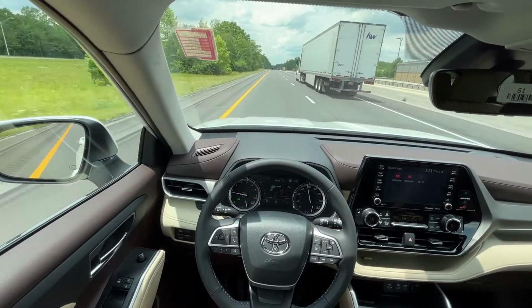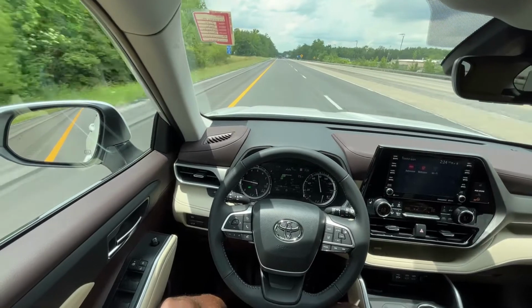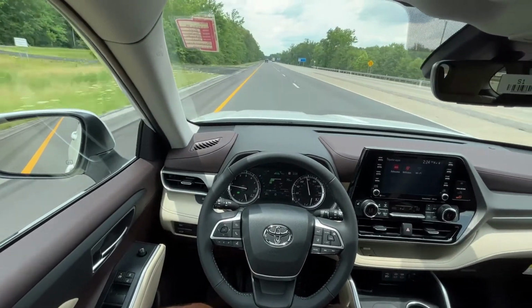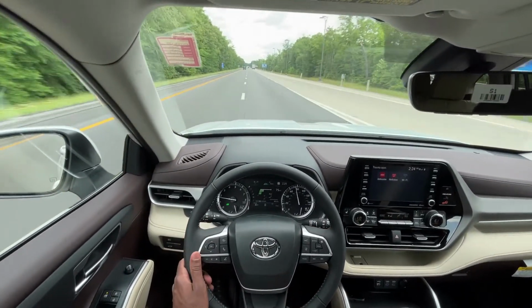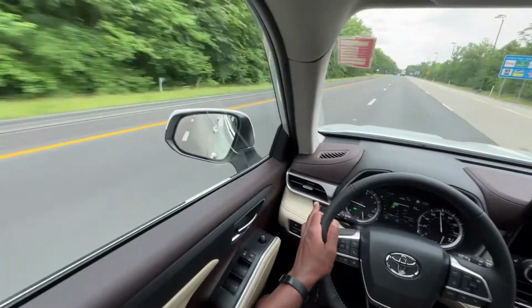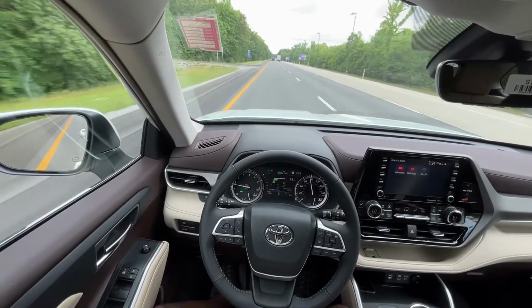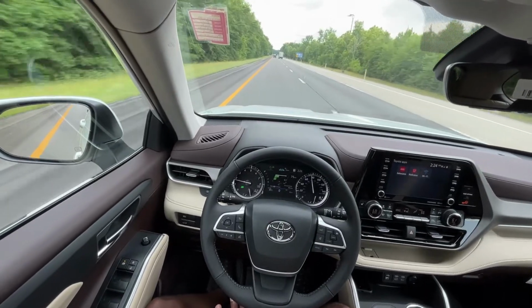And one thing I like about it, I have a Mustang Mach-E, and after I change lanes, I kind of have to wait a minute for the lane tracing to come back to life. But as you can see, when I get over here, it's ready to go as soon as I change lanes. And that just makes everything so much easier.